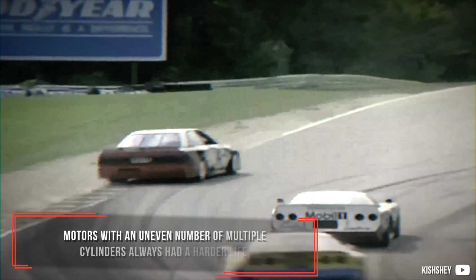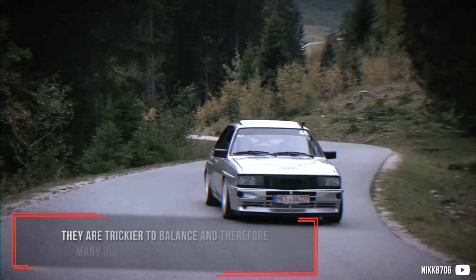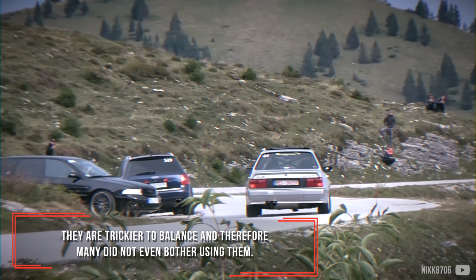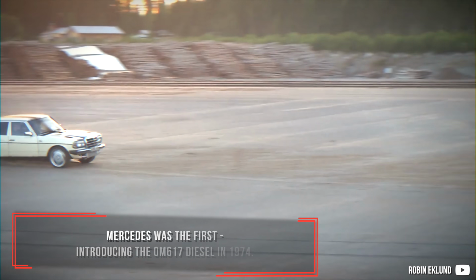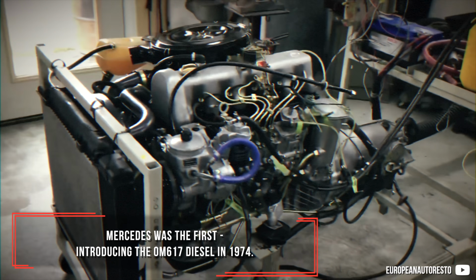Motors with an uneven number of cylinders always had a harder life. They are tricky to balance, and therefore many did not even bother using them. Mercedes was the first, introducing the OM 617 diesel in 1974.